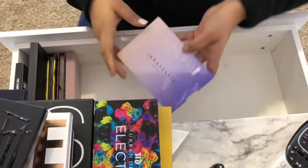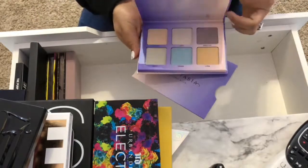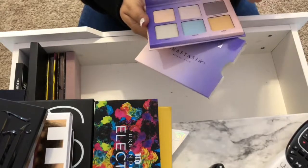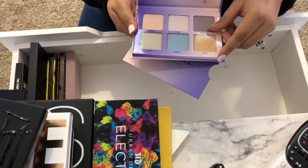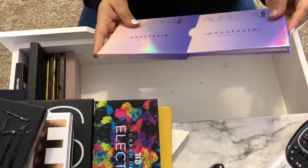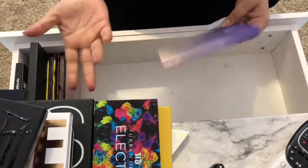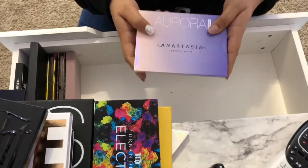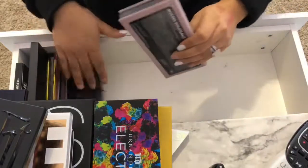So next I have the Aurora Glow Kit from Anastasia. You guys, I bought it at, I think it was Marshall's. Oh, TJ Maxx, for $24.99. I've not even dug into it because I bought it and I just put it in here. So I think I'm going to repurpose this one. Anyway, I already kept the BH and the Alchemist, so I don't need another colorful highlighting palette. So I'm going to go ahead and give this one away, and it's brand new, so someone lucky will use it.